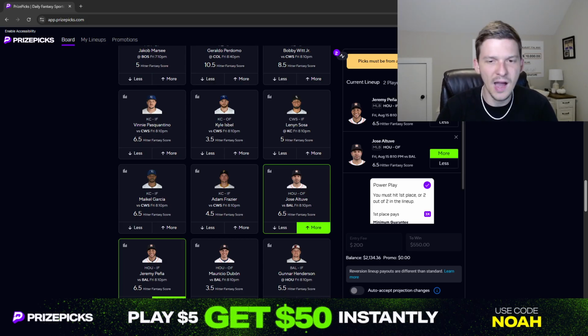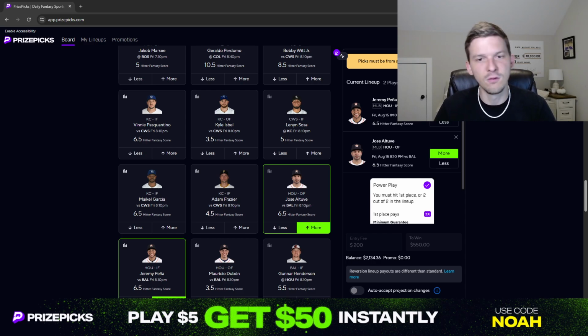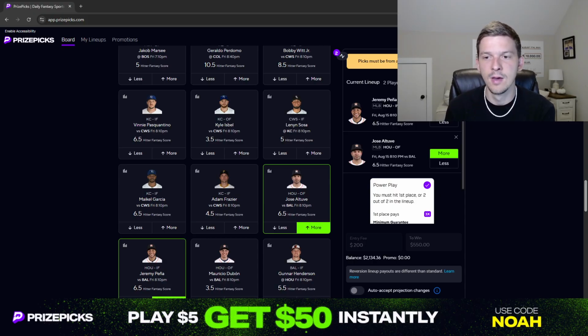And these two guys typically bat right towards the top of the order. Usually I think Pena bats leadoff and Altuve usually bats either second or third. So let's say Pena gets on base and then Altuve drives him in. You're going to get points for both Pena scoring a run and Altuve getting the hit and the RBI. So that's why there's correlation when you take hitters on the same team. And again, I think it's a good spot for the Astros to put up some runs here, specifically for Jeremy Pena and Jose Altuve. We're going to take both of them for more than 6.5 fantasy score.